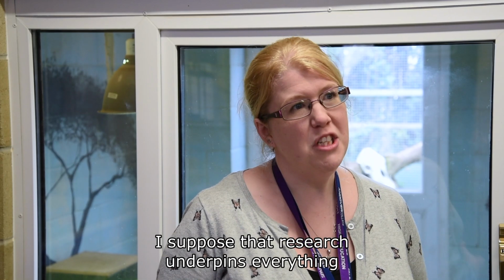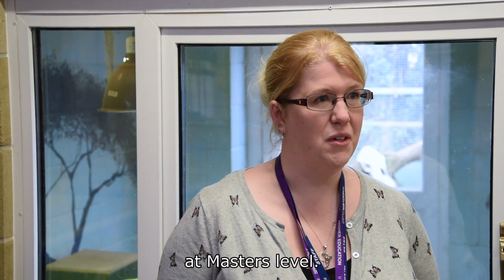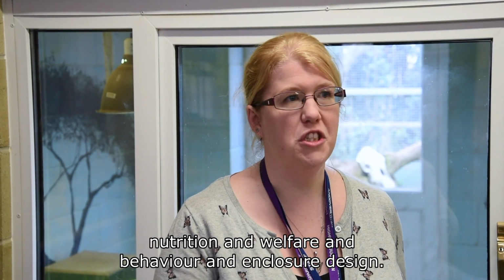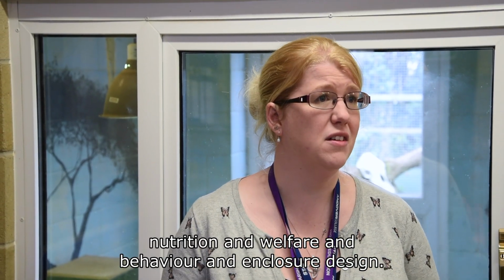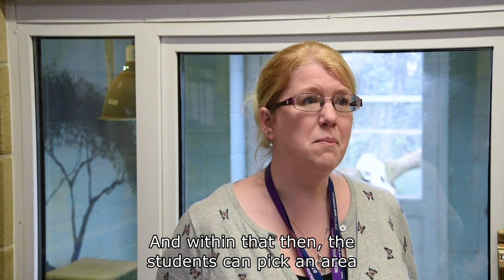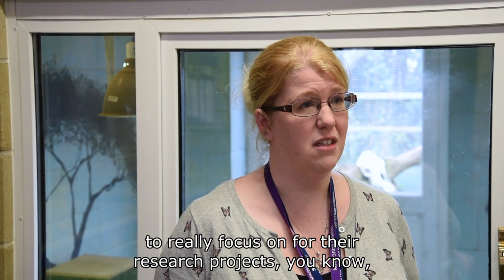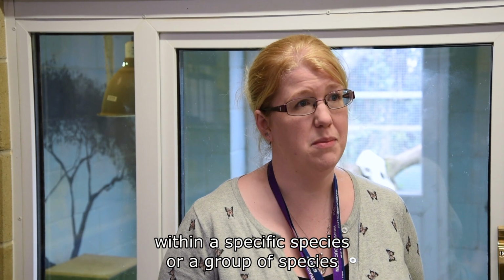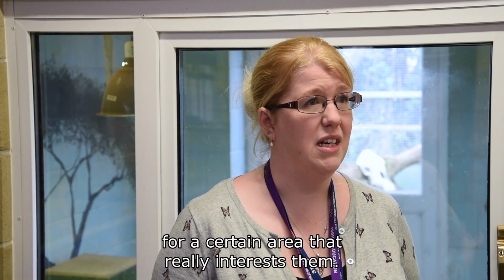I suppose research underpins everything at master's level. So we're looking at the research with regard to how we keep our animals and nutrition and welfare and behaviour and enclosure design, all those different aspects. And within that then, the students can pick an area to really focus on for their research project. So, within a specific species or a group of species for a certain area that really interests them.